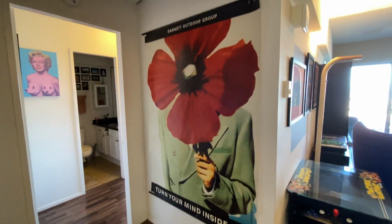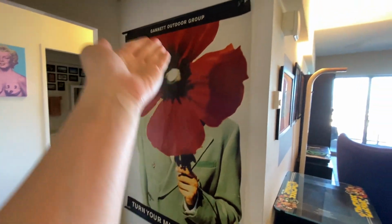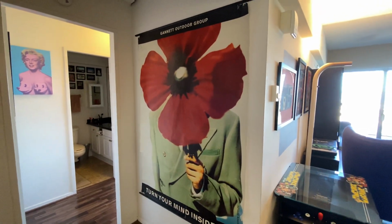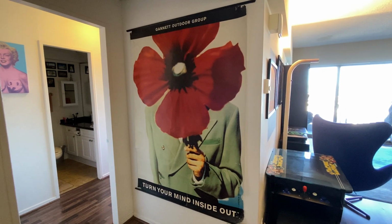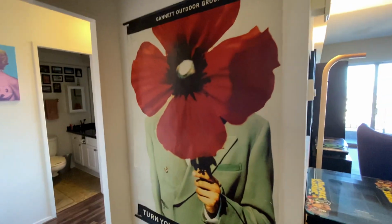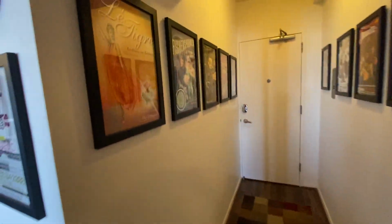Coming over here, a bus shelter poster that got liberated around 1992. It was a bus shelter ad, a public art campaign from the Gannett Outdoor Group to basically promote themselves, but they commissioned a bunch of photographers and artists to create artwork for a public art project that they did. And then there's the hallway to get into the apartment.